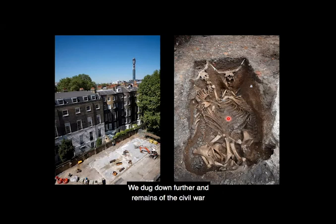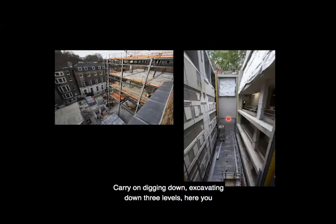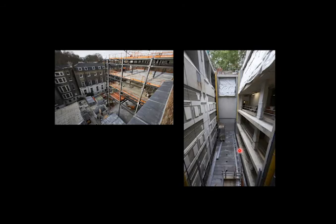We dug down further and remains of the Civil War trench, which was dug around London, were also discovered. Carry on digging down, excavating down 3 levels. Here you can see the bottom of Malet Street, and you can see the 3 levels of the museum building that go down into the basement.